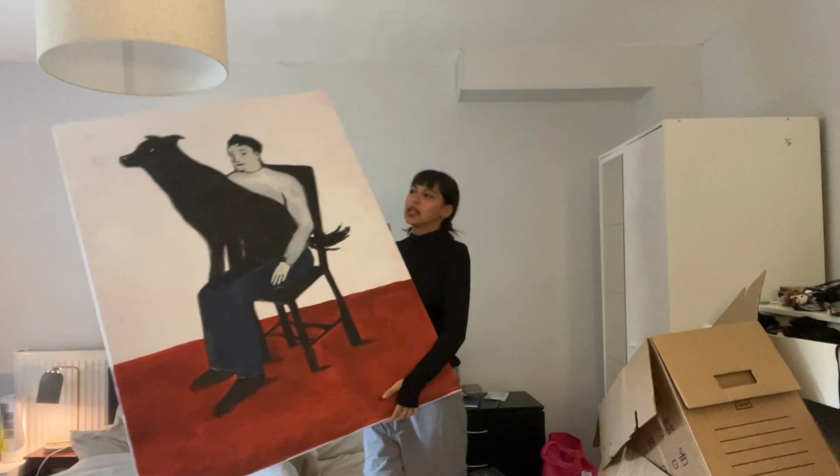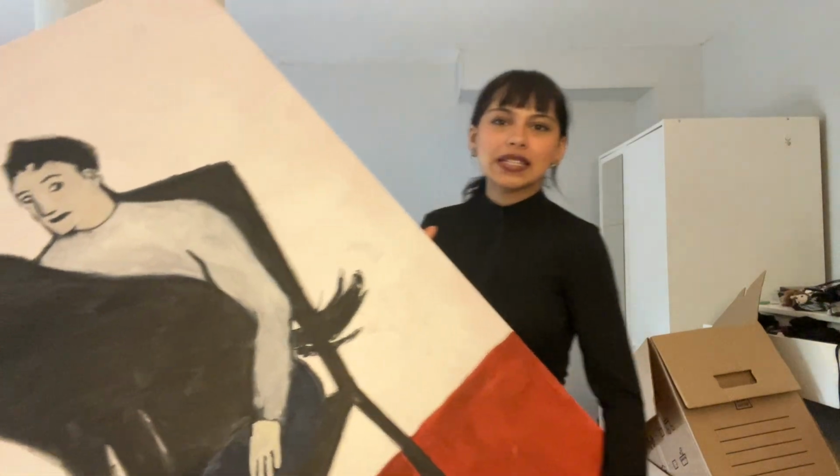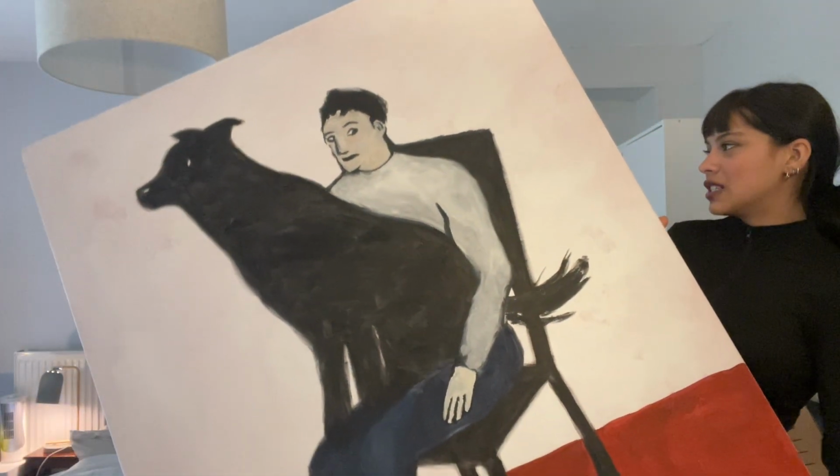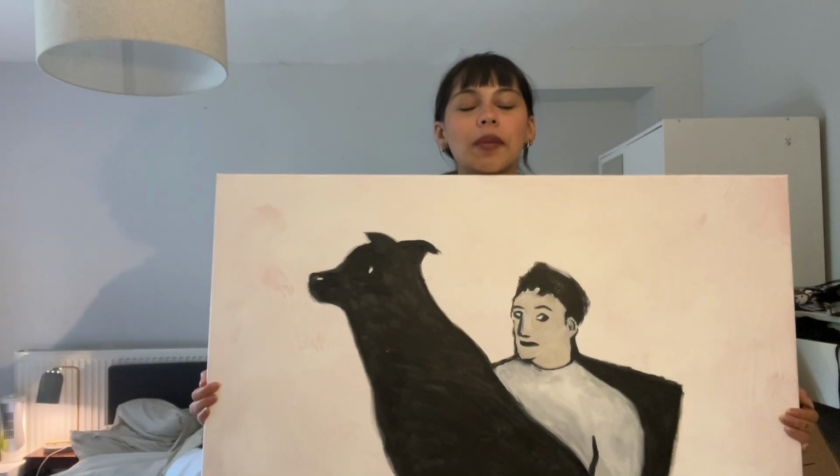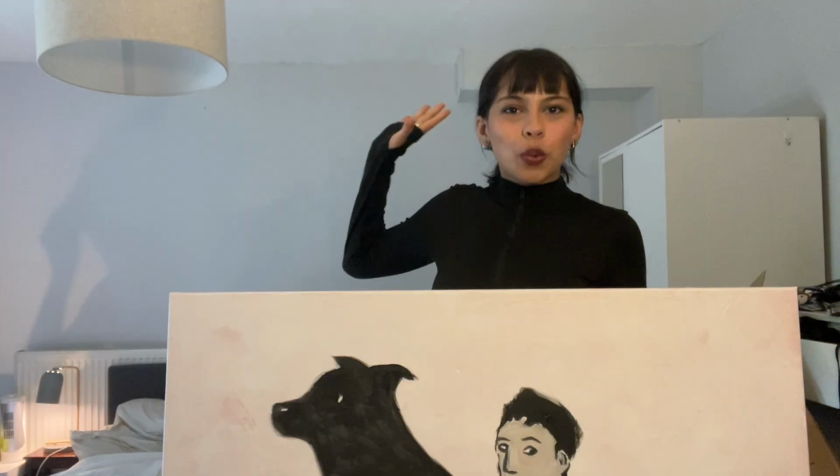First things first, I wanna deal with all of the art. This is basically a painting of my boyfriend and our future dog together. I didn't intentionally make it look like him, but it kind of does. So I painted this for our new flat. We have a really high ceiling and a big wall that we can put this on, so hopefully it'll fill the space. Let me go put this away.